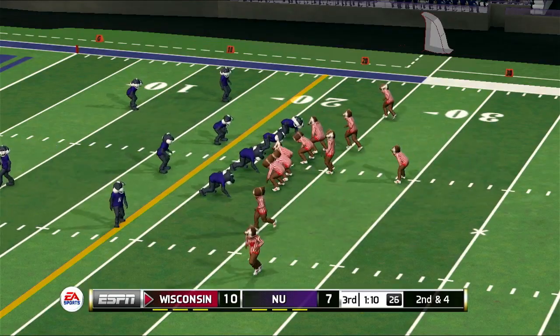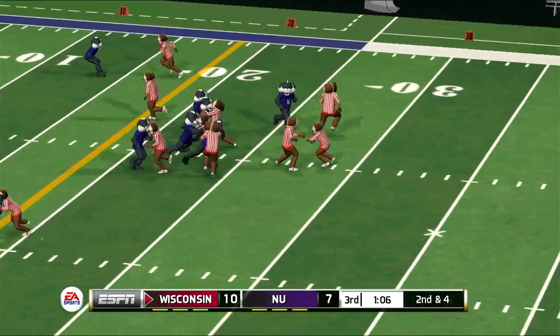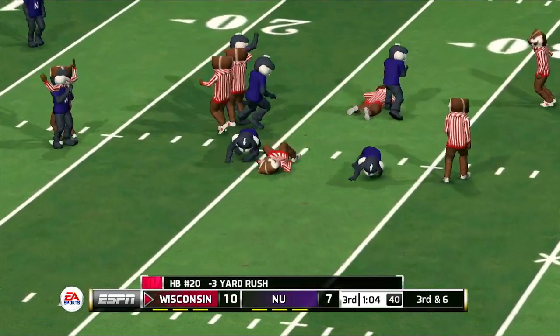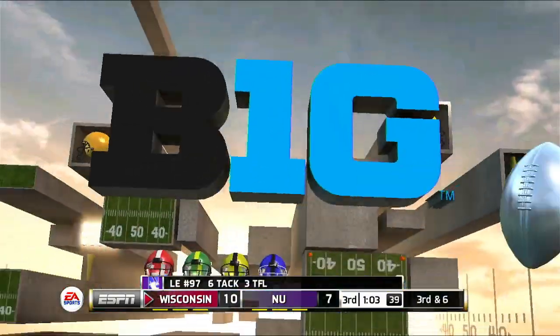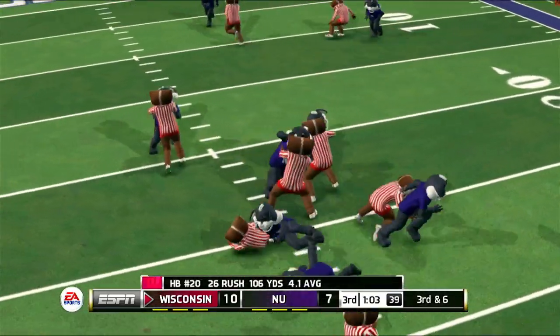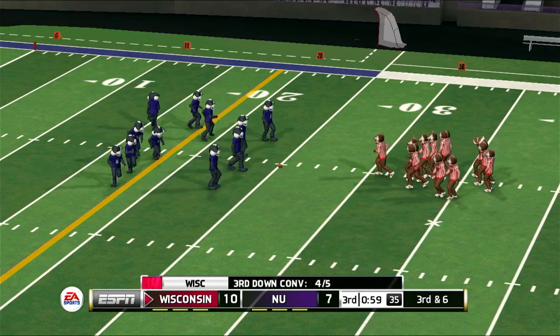Hey, check Mike 46. Check Mike 46. Green 9. Late handoff, and he's not going to get back to the line. But you can really mess with an offensive game plan if you can take away their ability to run. This is the 10th play of this drive.